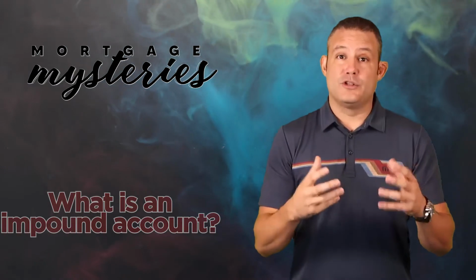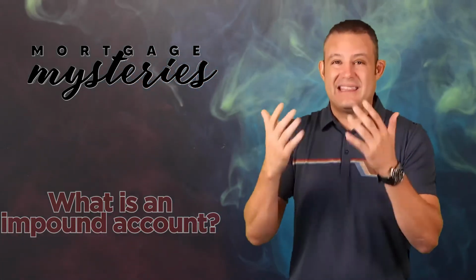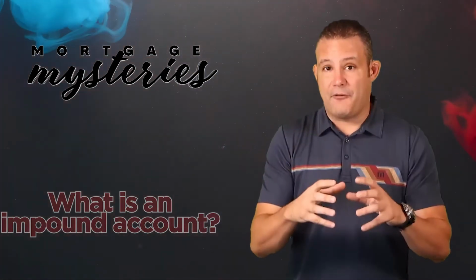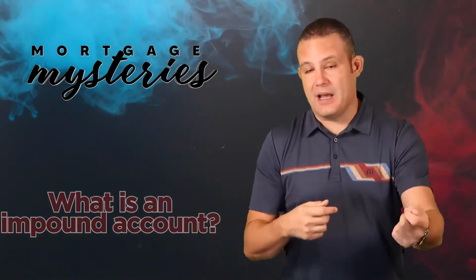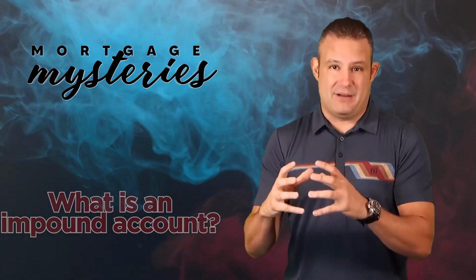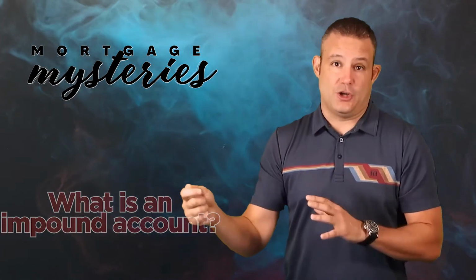So what a lender will do in this hypothetical example where you closed your mortgage in December is they will collect a couple extra months of taxes and insurance up front at the closing. So when the county or your insurance company comes looking for their money, there's plenty of money in that impound account or that forced savings account to pay the entire tax and insurance bill.